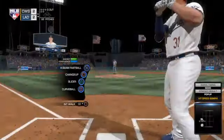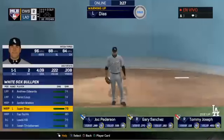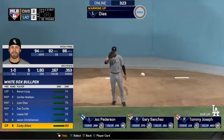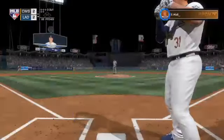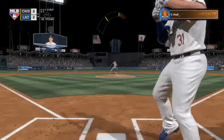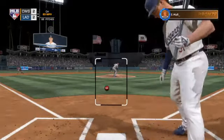Digging in to try it again, Jock Peterson. 0 for 1 with a run scored thus far. Some action now in the White Sox bullpen. They'll stand up a lefty and a right-hander to throw. And that's dead center for strike 1.